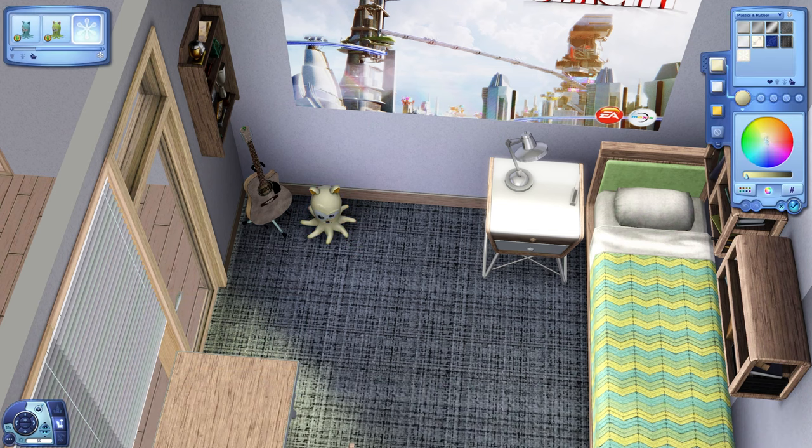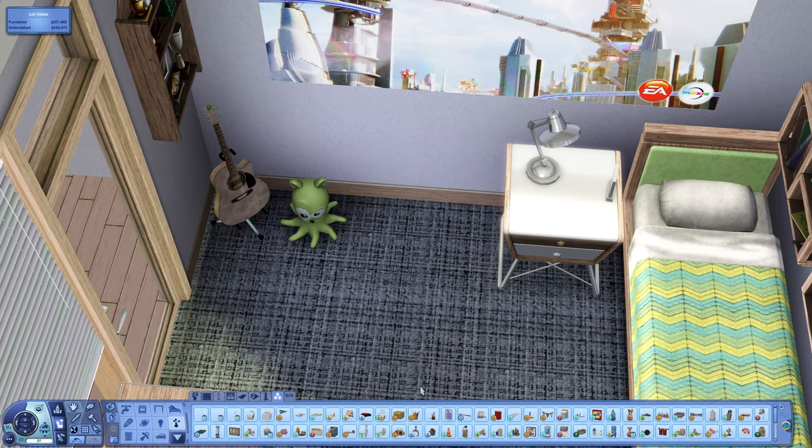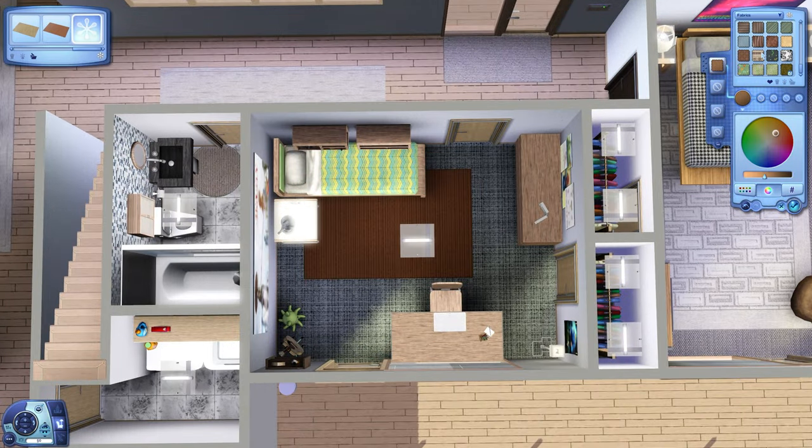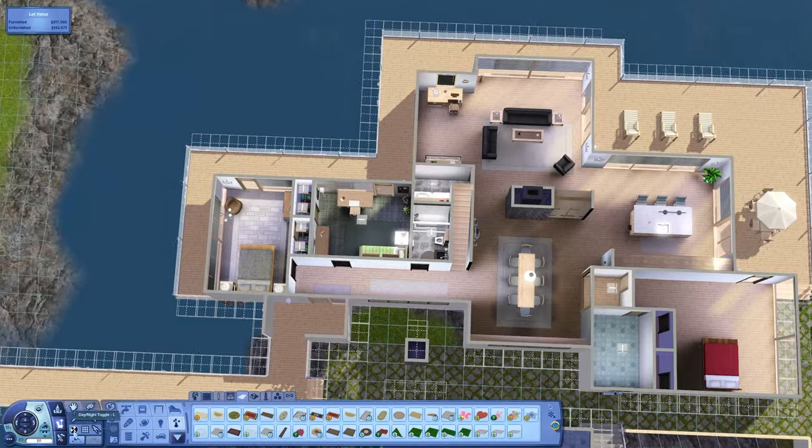Oh, it's going to be a toy. Yes, octopus. Octopus makes a return in this house. He's in a lot of my houses. Kind of my go-to toy, I feel like, for these kids' rooms. And there's a rug. So, yeah, there you go.